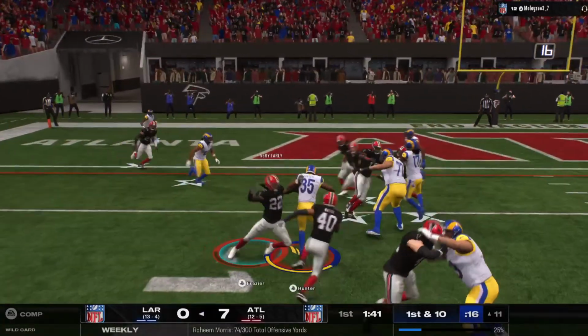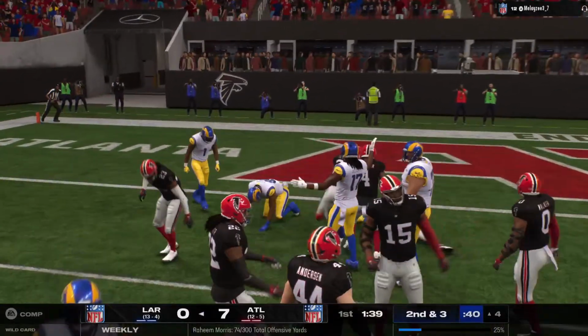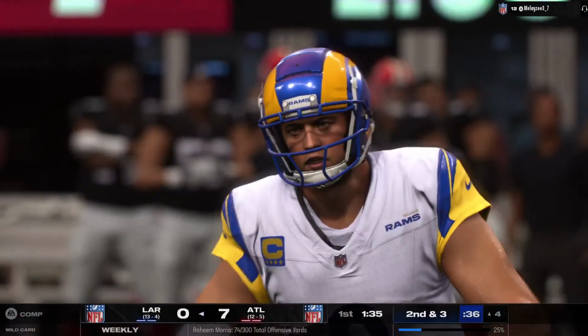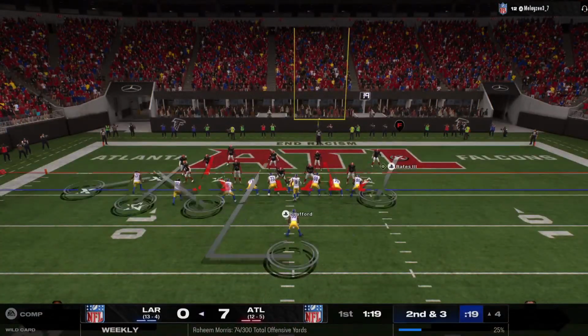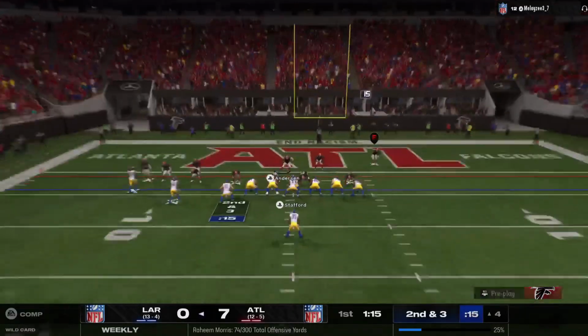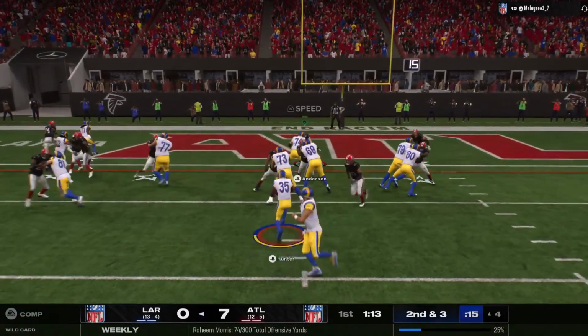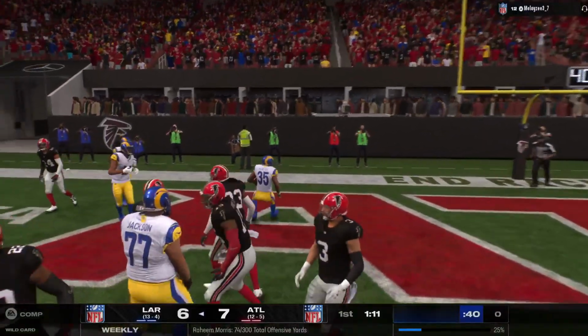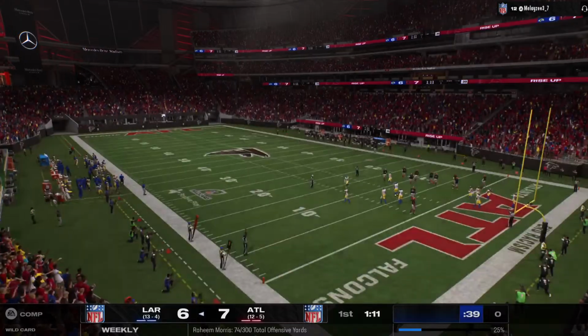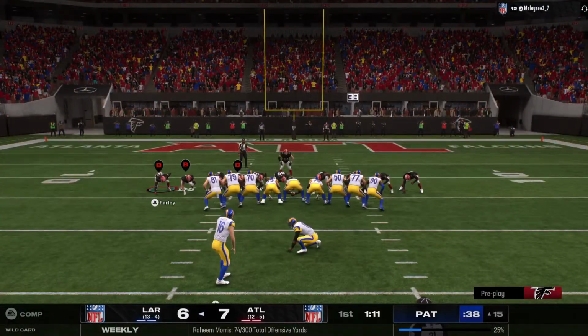Out of the shotgun, they'll give it to him inside. And he's able to bring this one down to the 4-yard line. It's a solid 7-yard pickup on first down. Now they're going to have 2nd and 3. They give it to him again. And he runs it across. Touchdown! The Rams finish off their opening drive.